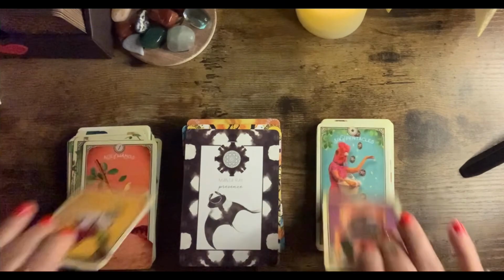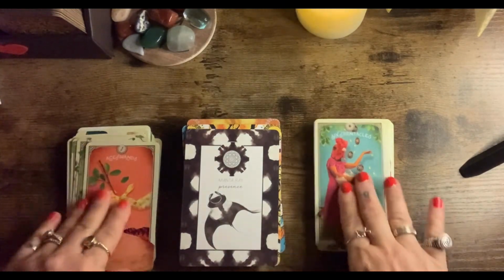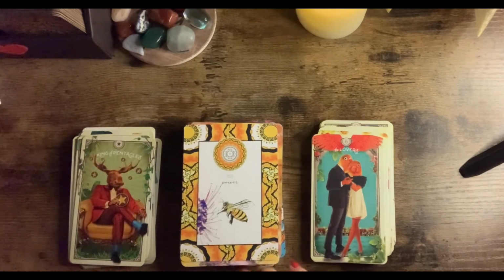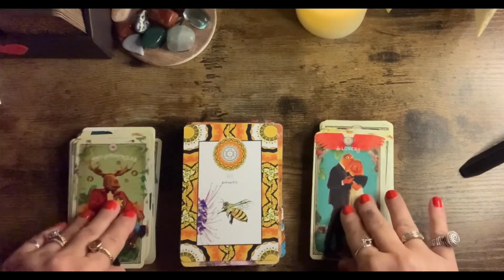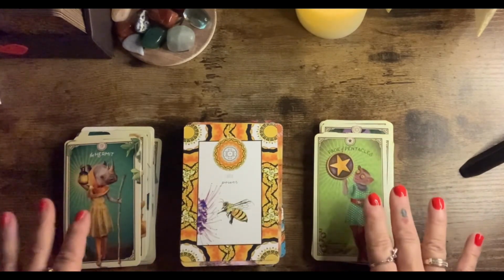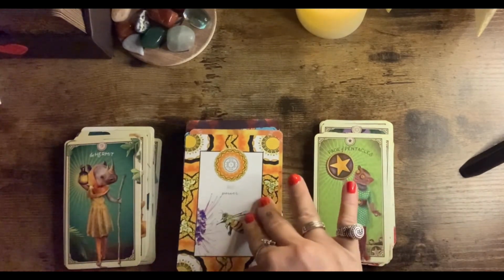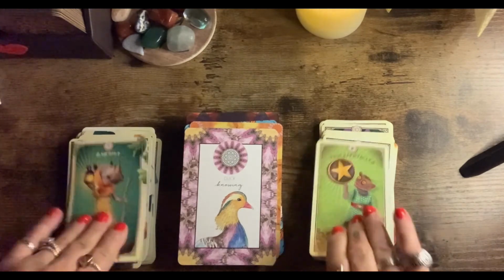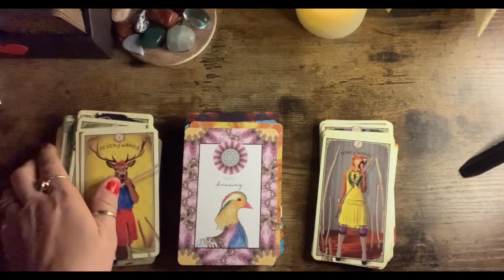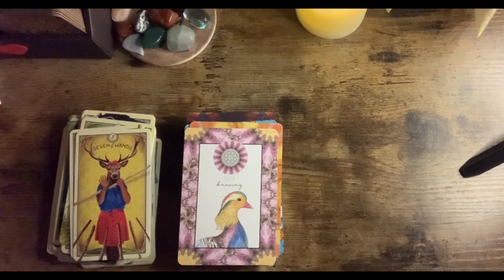So this is my new favorite combo on the Curious Creatures, the Animal Kin Oracle. I know everybody loves the Animal Kin. It's so beautiful, but it's got all these colors that you find in the Curious Creatures. So to me, this is a winning combination. Okay, I think that is all the ones I was going to show you.